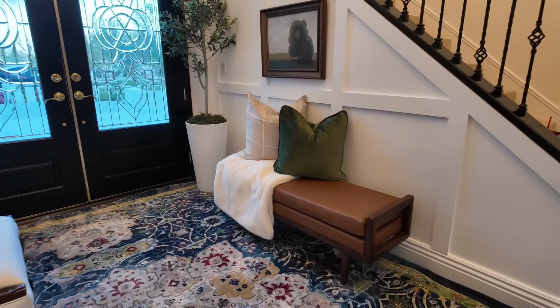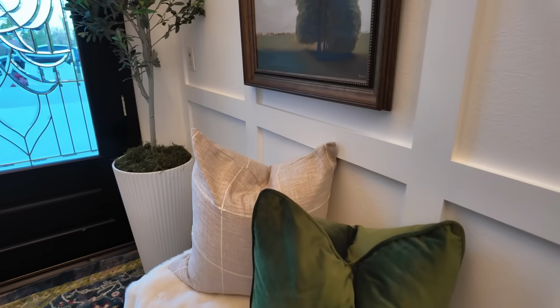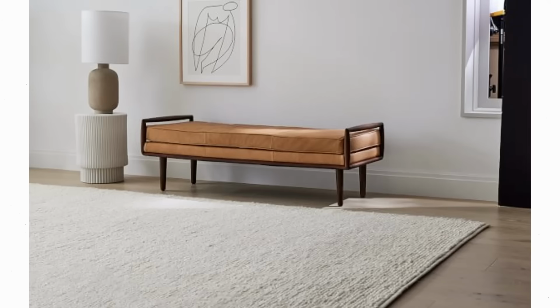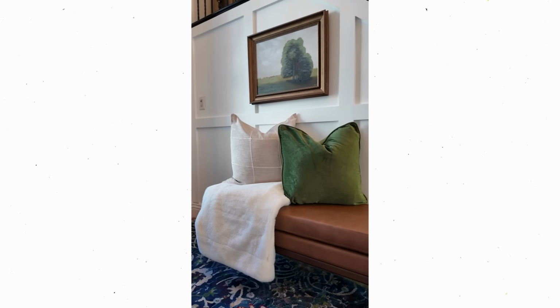Next up is this entry bench. It's the faux leather cognac color entry bench, and it is the West Elm dupe. I believe at West Elm the bench is like $400 or $500. I've got this thing for under $200, and she's gorgeous. I have styled her up in the entry hall. I've placed it with blue, but in the spring, I'm gonna switch those colors out to more earth tone colors. That bench is going nowhere.